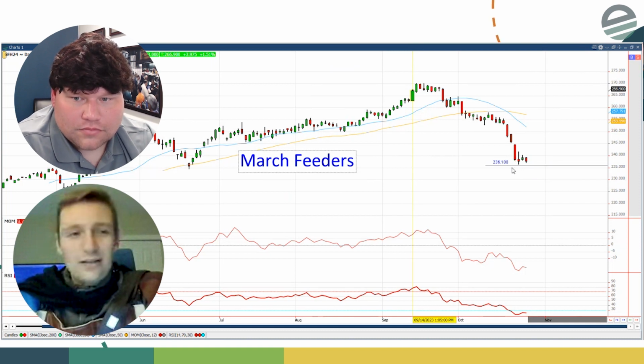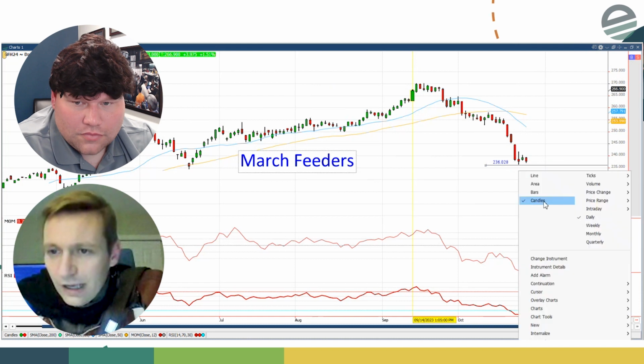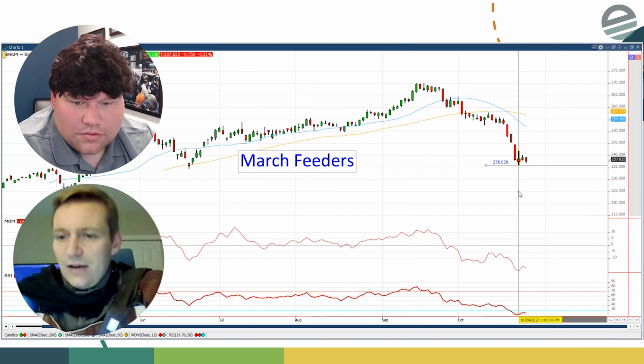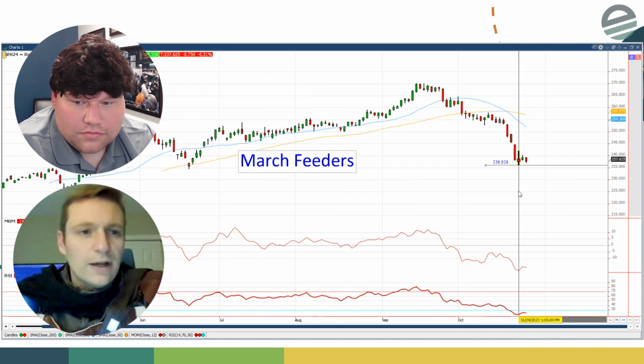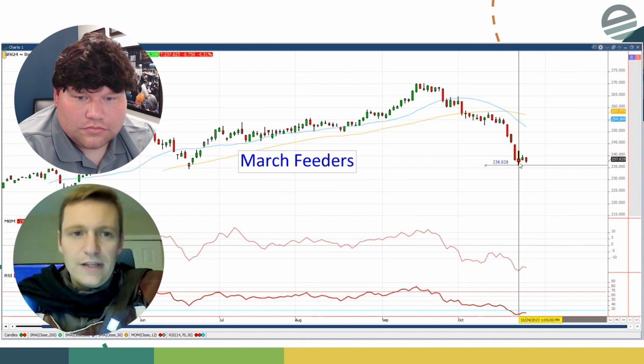This is 236.10, call it 236, the low here from earlier this week. We had that cattle on feed report on Friday, and it opened pretty weak to start the week. Now this is from the 24th, so it's two days ago. This low is 236.45, the low of this day right here.